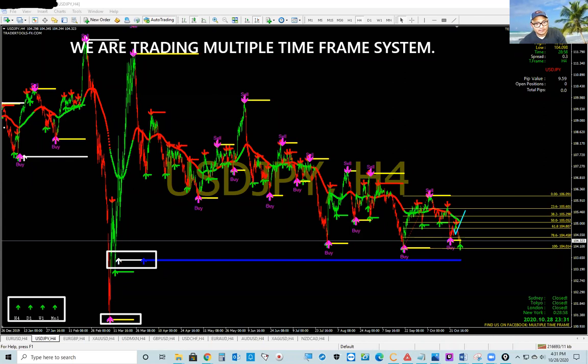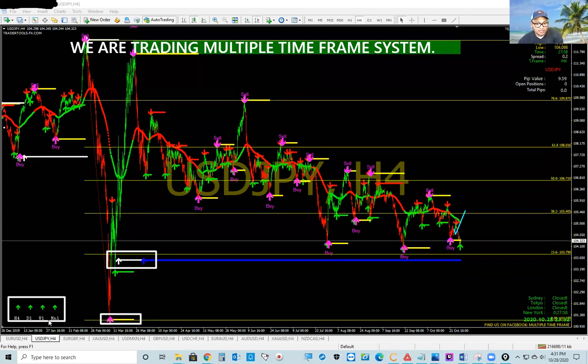Let me see what Max says. What is the radar chart month arrow? They don't match. Look, you need to understand what the master trend is, Max, and then go from there, because this is just an indication. Sometimes they will match, sometimes they won't.